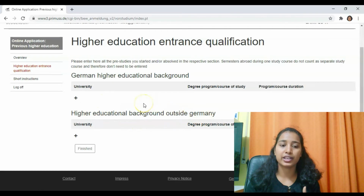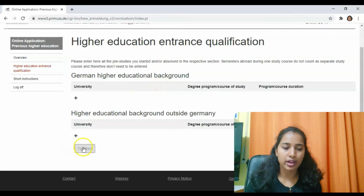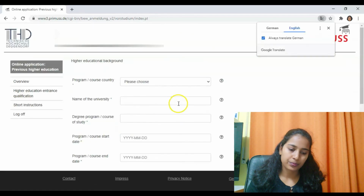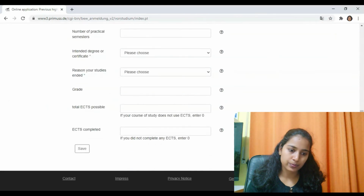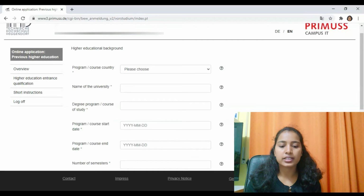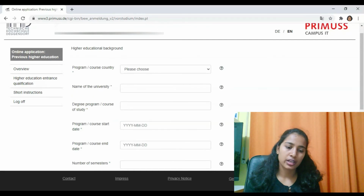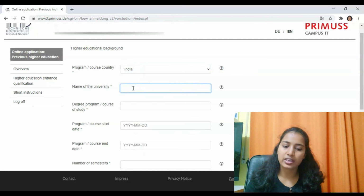Here, if you have already finished your degree in Germany, then give your details, or if you are from abroad, then just give the higher educational background outside Germany. Click the finish button, then the application is almost at its end. Now we need to give some more details here. For this, keep your CMM memo, it will help you. Here you have to choose your program and your country, as well as when it started, the end date, and how many semesters you have studied.